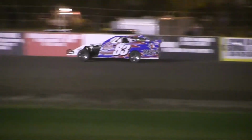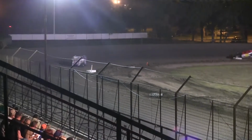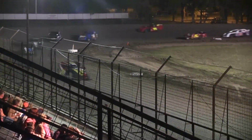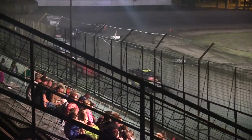Your leader still Edward Oaks in the 53 machine. That car once again just smooth as glass all the way around the racetrack. About a full straightaway advantage already over Chris Schaefer in the 03 car in that second spot. The BD2 of Eddie Ross is third. Then it's Vince Loudon in the 99, and Talon Minton rounding out the top 5 of the 14T.